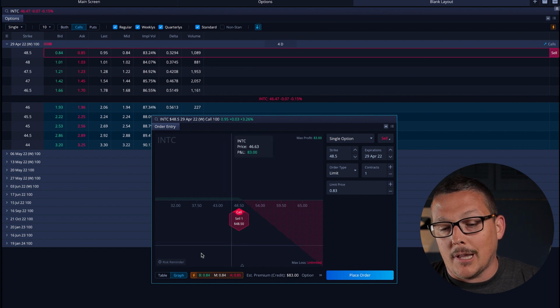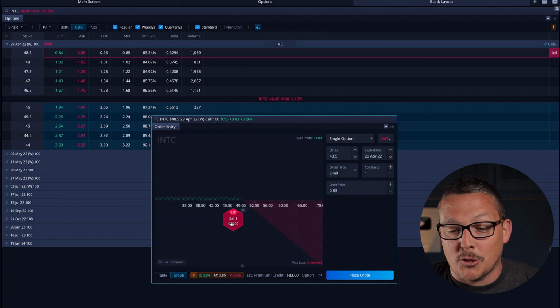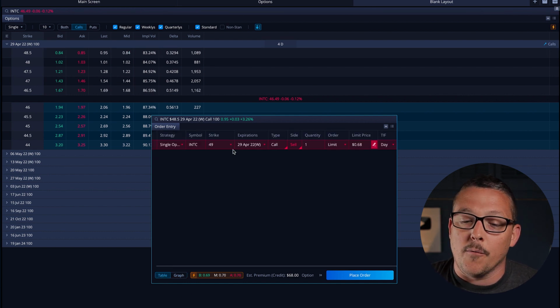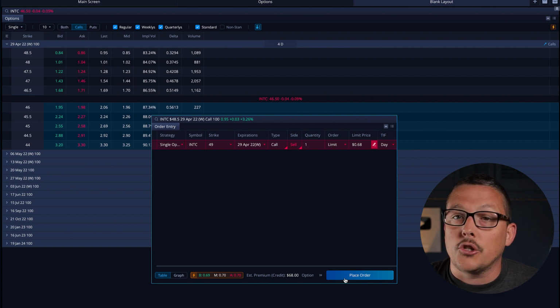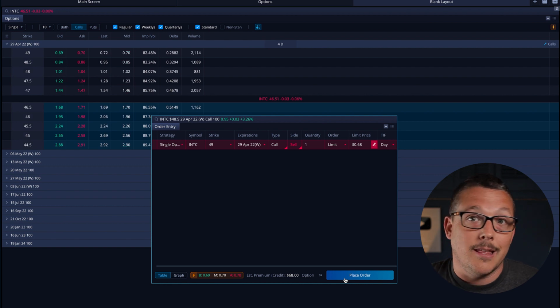I know some people like the graph method. Some people like the table method. That's really up to you. You can kind of drag the strike along and do whatever you need to do. For me, I'm a table guy. I like to have the tables, and it's really as simple as that. They tell you the credit that you're going to receive and all the information, and then it's just as simple as place order, and they're going to give you all the confirmations that you would get over in Robinhood.